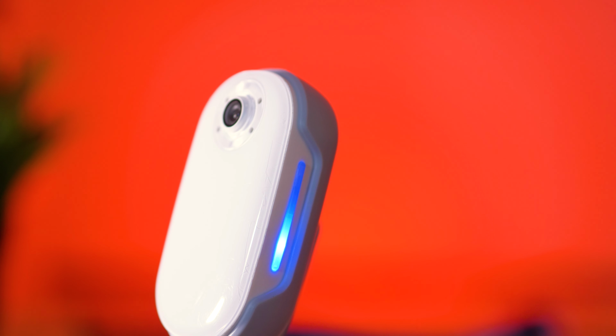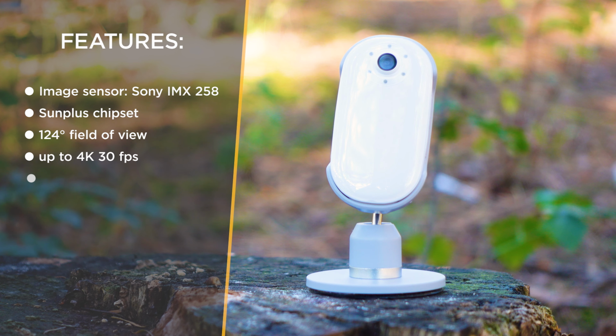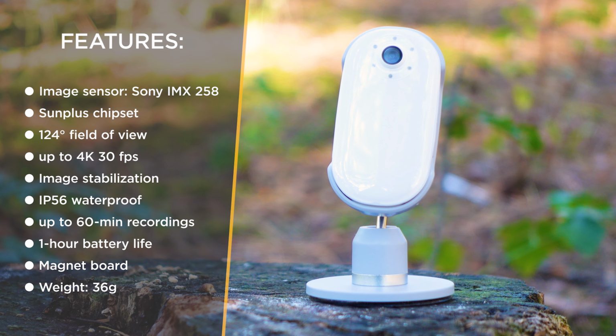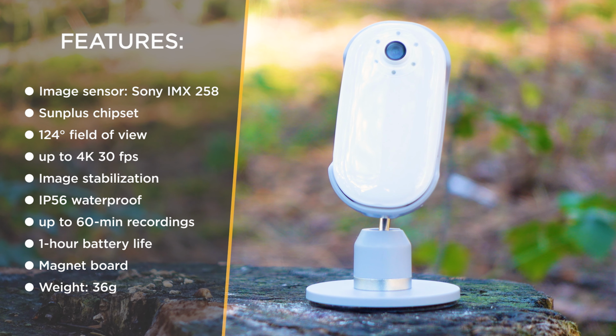I've done my homework with the technical specs and got all the details for you camera geeks. Some plus chipset inside, Sony IMX258, a 13 megapixel image sensor, wide angle 6P glass with no distortions, 60 minute battery life, a Wi-Fi module, and all that packed within only 36 grams of weight.